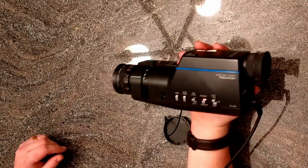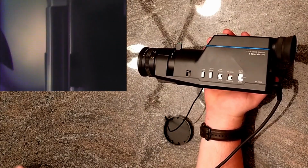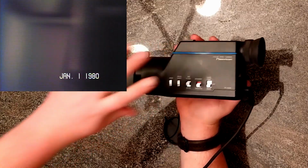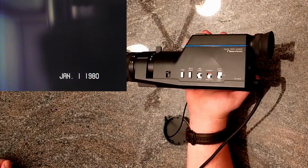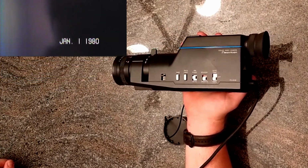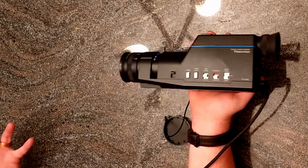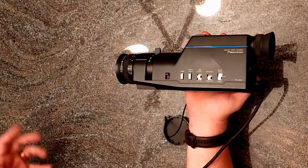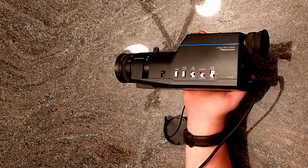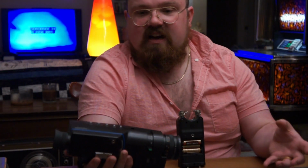Another interesting feature of the PK450 is, of course, its built-in date and time function. You can see here, it does, at the very least, appear to display some sort of date and time. However, I'm not 100% sure how you would set that. I assume that the cable here that connects the camera to the power supply is capable of, I suppose, setting this somehow, and maybe there's a battery backup or a capacitor or, God, who knows what. I'm not 100% sure.